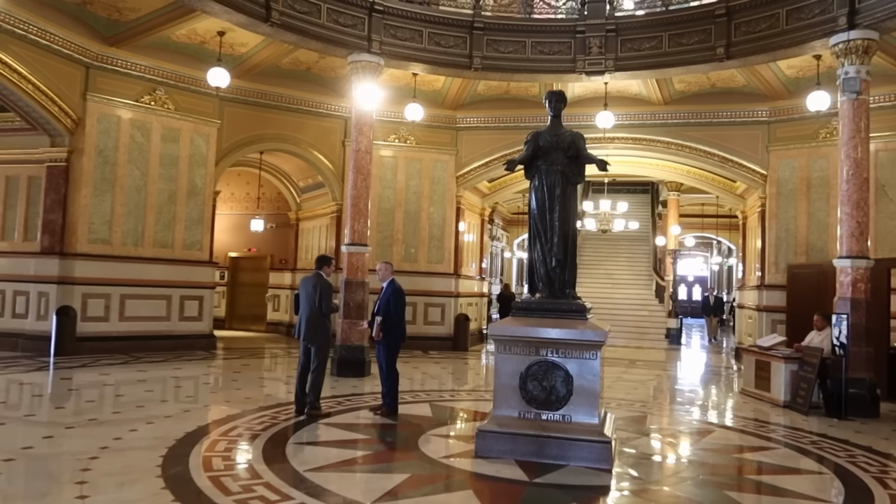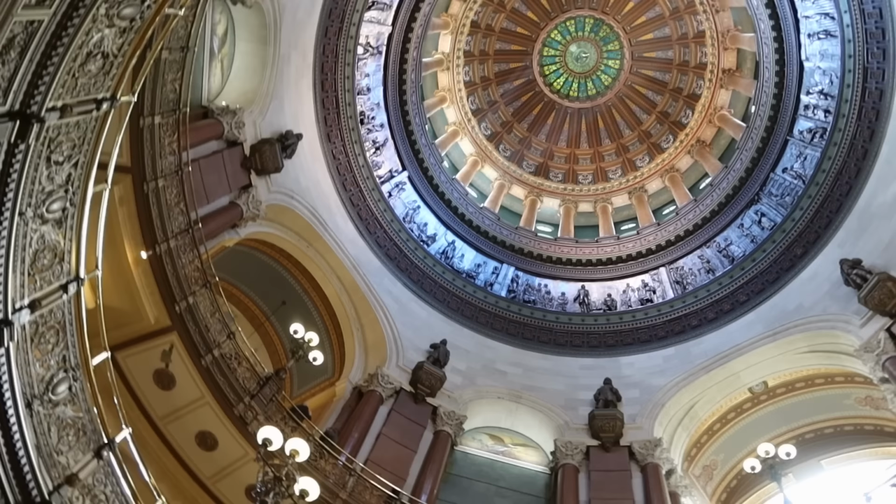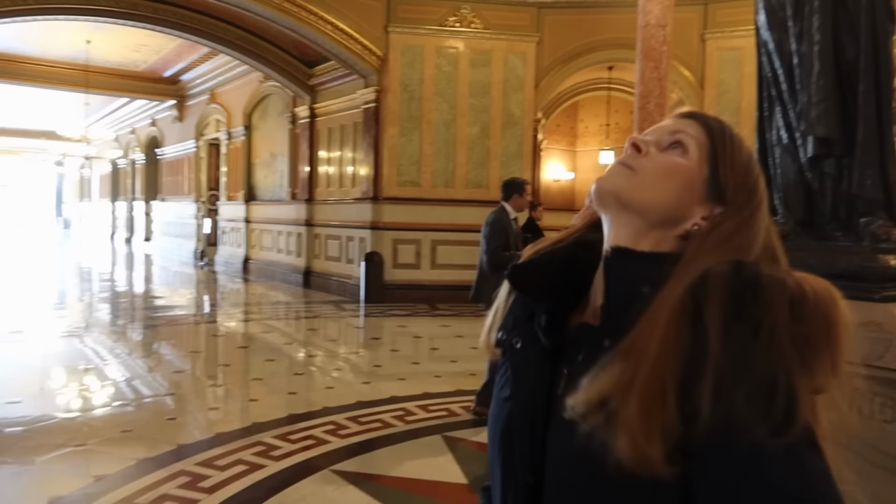Illinois welcoming the world. And let's look up. What do you guys think? Should we look up and see the dome? There it is. Would you ever try to look up and spin around? If you look up and spin around, it makes you dizzy right away. Look at all these statues around it. It's really beautiful.